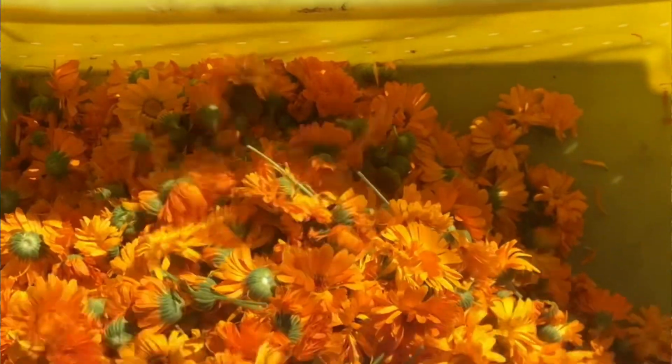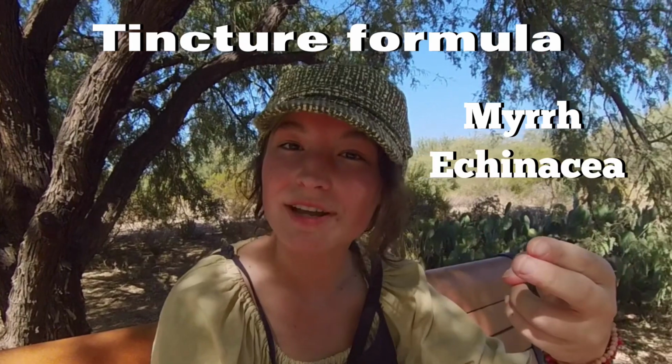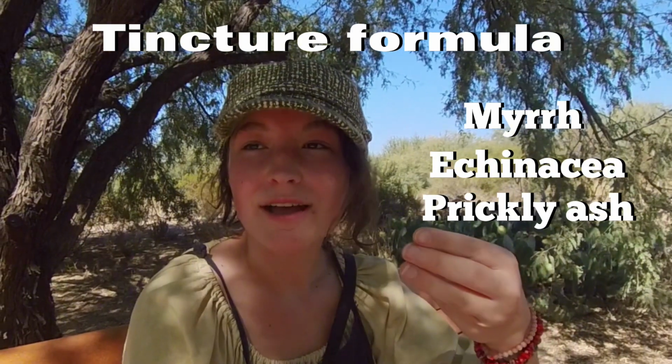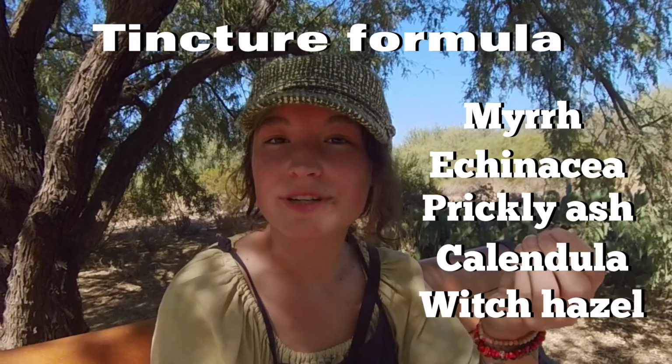And then I would also add in something for the lymphatic system. So maybe some calendula would also be really helpful in there, also for any mucous membrane irritation. And most of these herbs I've listed are also really anti-inflammatory, which is another super important aspect to consider when making a formula for this issue. So the formula would be myrrh, echinacea, prickly ash, calendula or cleavers, and then witch hazel. So that's a pretty solid formula for gingivitis.